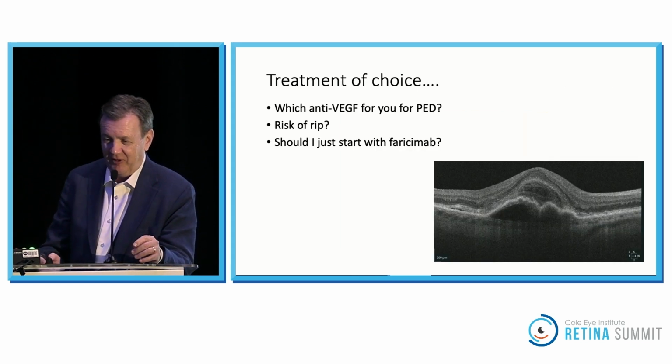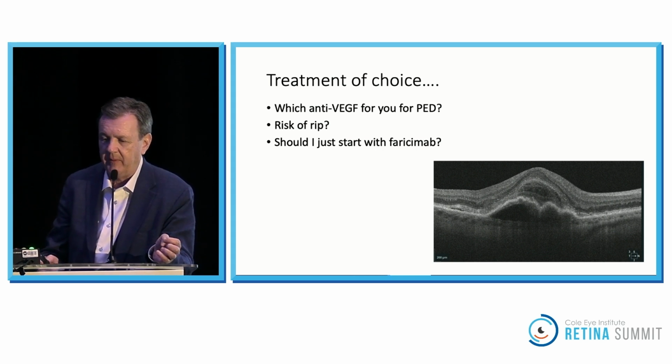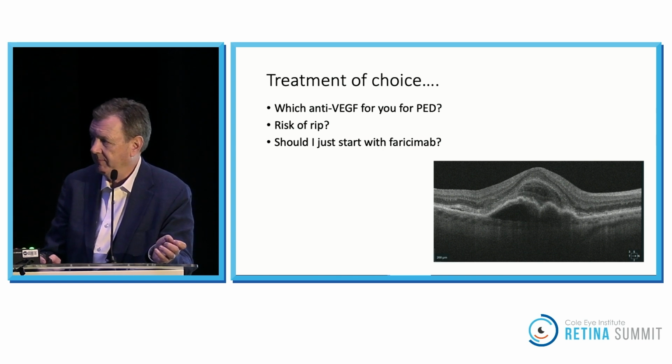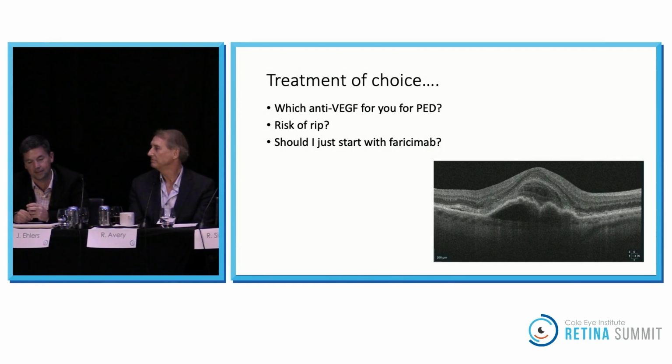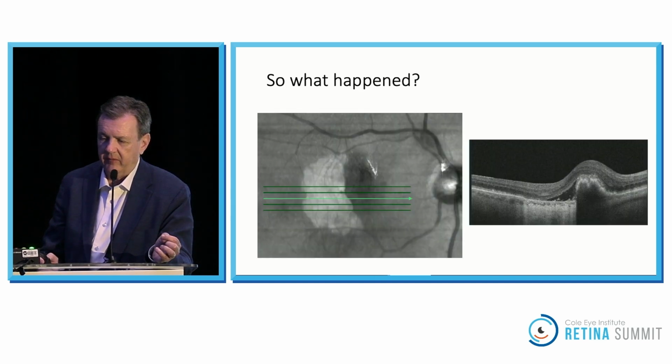Anyway, so treatment of choice. Which anti-VEGF would you use for this PED? And are you concerned about risk of RIP? Alexander brought that up, and I agree. Should I just start with faricimab? Depends on insurance. Let's say insurance isn't an issue. Sure. Faricimab, you could start. I'm not sure that it matters. A lot of these have such a high response that I think with either aflibercept or faricimab, you could easily see a fantastic response. So started with faricimab and comes back count fingers.